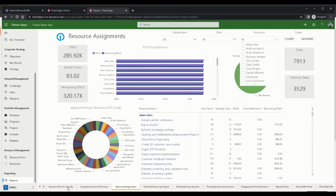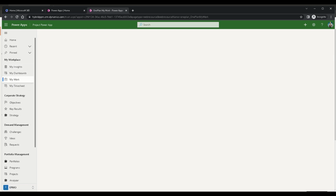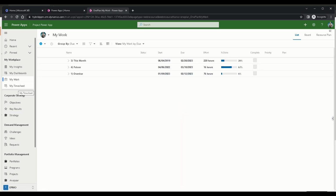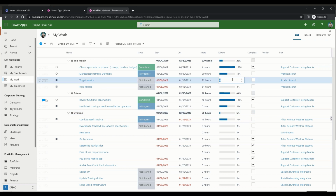OnePlan, another benefit. I don't know if you notice here, we have My Workplace, which is really where you actually get to report my work or a timesheet. So this is another added value that OnePlan can provide organizations that are looking for that additional level, where you can report on all the work that's been created through Project, Azure DevOps, any planning tool that you've integrated into OnePlan. And then this is what a team member would see in terms of the work that they're completing. And you can just report time directly here by either marking it complete or whatever percent complete you have.